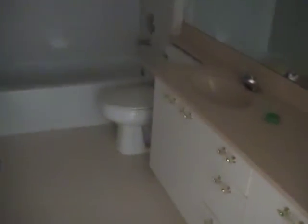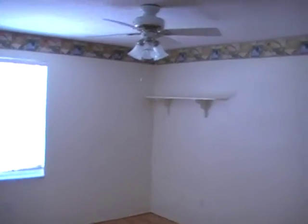House was built in 1999, the gated community of Smith Farms. 2245 under air, 2694 total. Here we have the full bath upstairs. I think I originally said this was a three bedroom, three bath. That's how it's listed, but it's actually a four bedroom. So you've got these two I'm showing you now, the master up top, and then the downstairs bedroom I already showed you. So it is a four bedroom, three bath home.